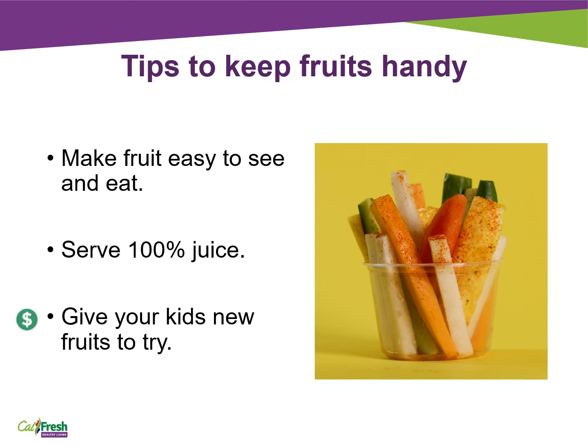Give your kids new fruits to try. Buy cantaloupes, strawberries, watermelons, grapes, and blueberries when they are on sale. Let your child see you enjoy different kinds of fruits during meals and snacks. And again, offer children no more than 1 cup of juice each day and make sure it's 100% juice.